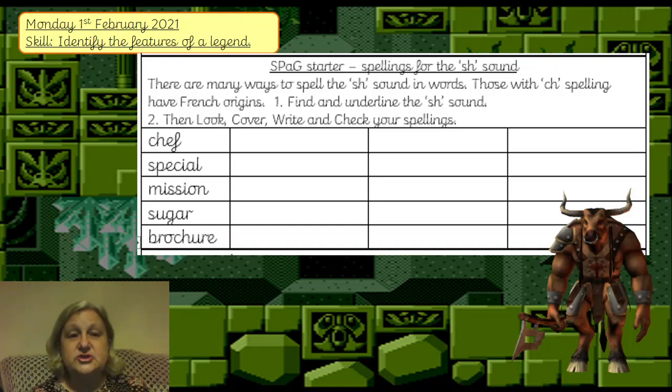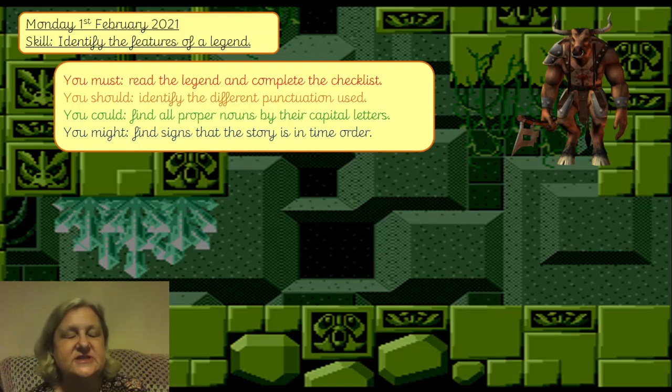Okay, you might want to use mission actually with this legend as well. Could be a good one to use. There's nothing to actually check there because it's just a practice sheet. You can't really get that wrong.